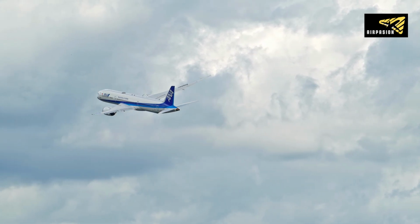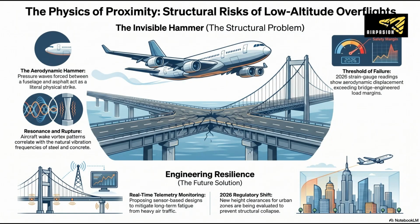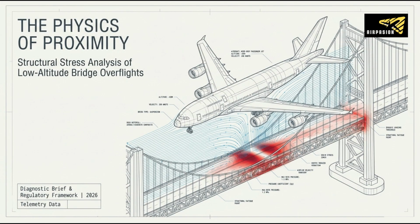Which explains those aggressive 2026 regulatory shifts we just saw. Yeah, aviation authorities raising the minimum clearance heights for urban flyover zones. Right. They are literally trying to lift the planes out of that narrow dead zone to give those vortexes room to dissipate before they slam into the concrete. Raising the floor is a necessary first step, for sure. But the long-term reality is our aging infrastructure just wasn't designed for this. Future survival requires a massive shift to dynamic monitoring.